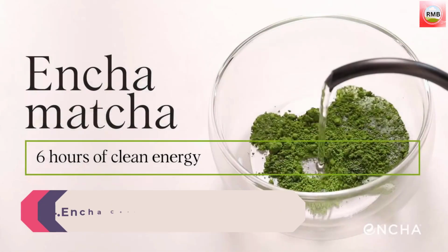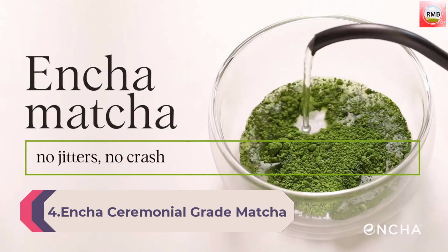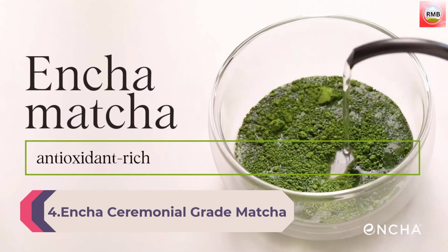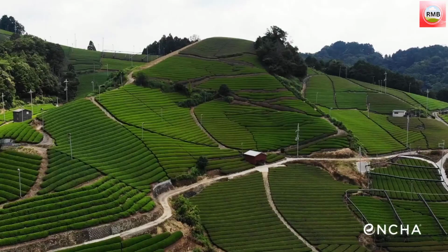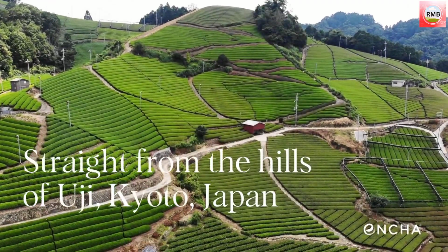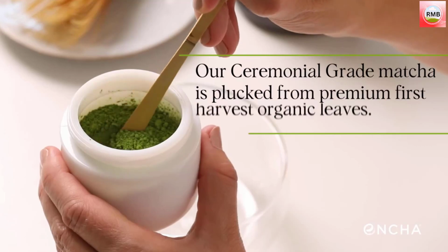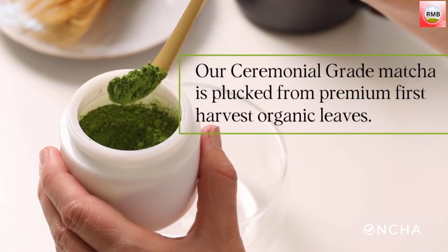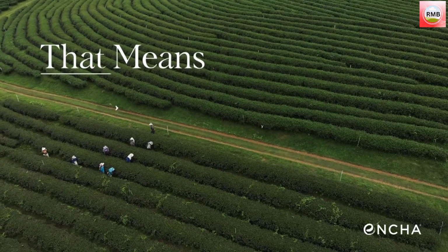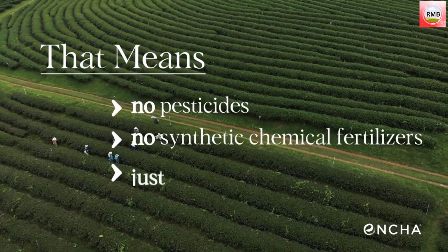Number 4. Matcha Ceremonial Grade Matcha Green Tea, First Harvest Organic Japanese Green Tea Powder, Matcha Tea from Uji, Japan, 30 grams / 1.06 ounces. Matcha offers hand-picked USDA organic matcha sourced from farms in Uji, Japan. The tea is made from finely ground, shade-grown tea leaves.